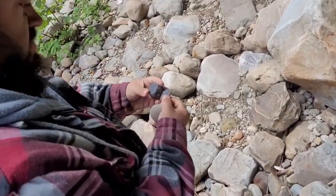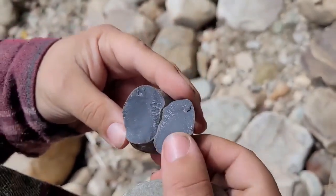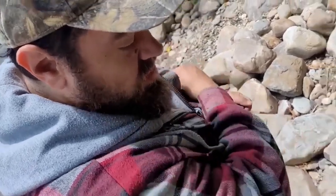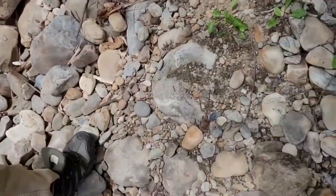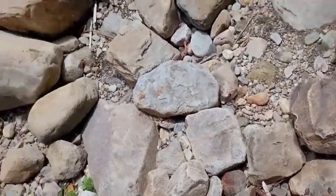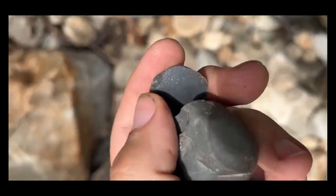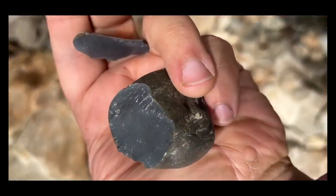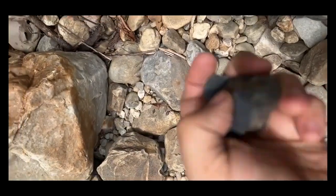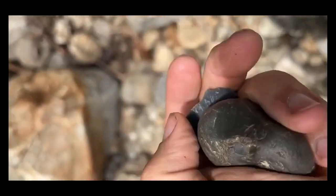There we go. Pure flint. It is that flint. So we're only finding little nuggets. There's no big pieces. And they're really sporadic. I'm not seeing very many. So the stuff that looks like basalt is black flint. Little glacial cobble things. This is high quality. Like, it's pretty flawless.